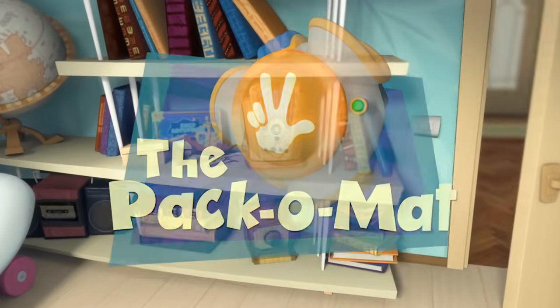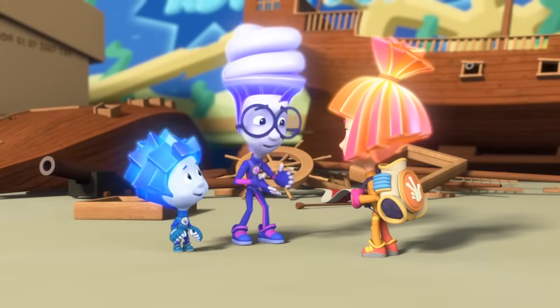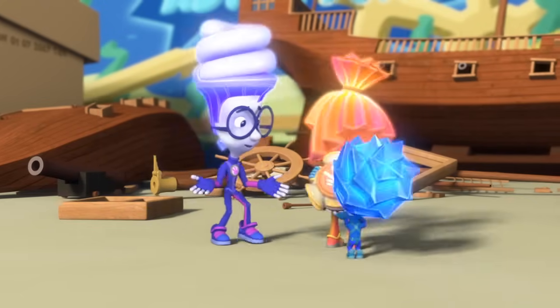The Pack-A-Mat. Simka, can I have the Pack-A-Mat? I'd like to practice with it a little before the exam. Take it!